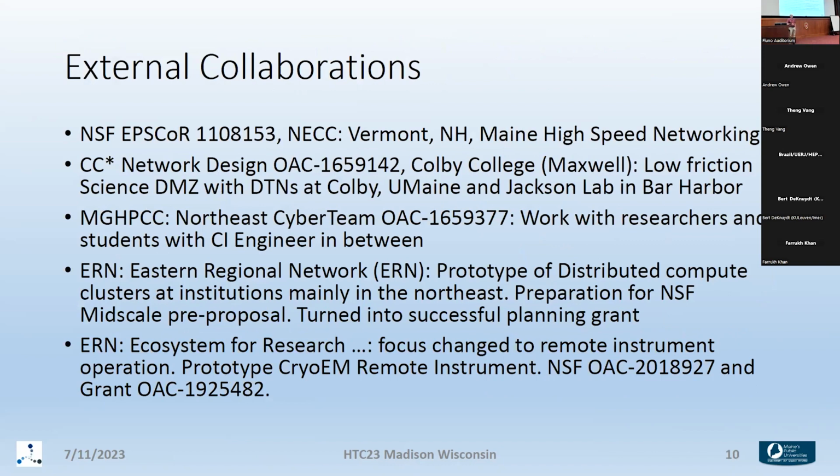Had many collaborations over the years, external. I mentioned CC Star projects. We work with MGHPCC, which is a consortium data center in Massachusetts. We also work with ERN, which I'll mention in a minute, a prototype. It's in the works. They're trying to get funded for a mid-scale type application, and we've been involved with them for prototyping some of the early cluster design that they were interested in.